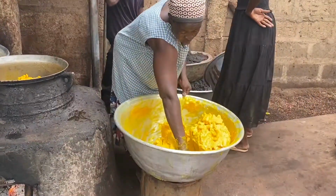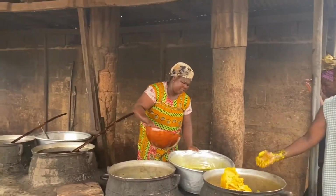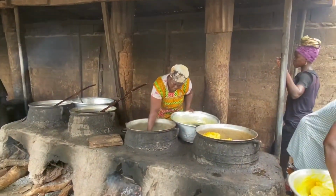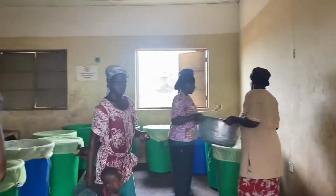When this batch didn't turn out the way it was supposed to, it was brought here for them to redo the process, to refine the process.